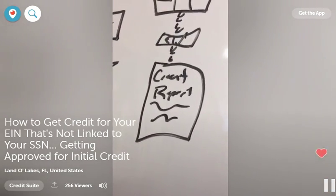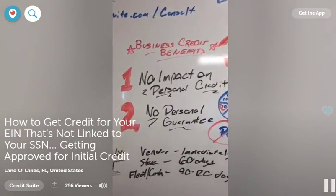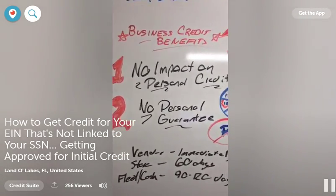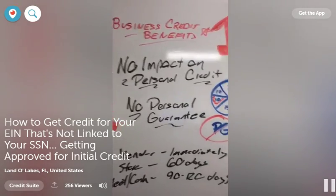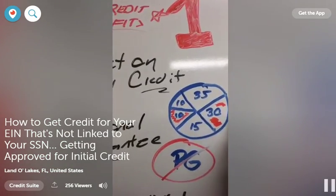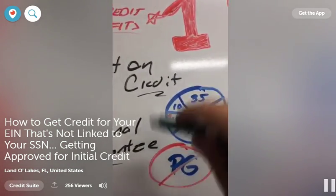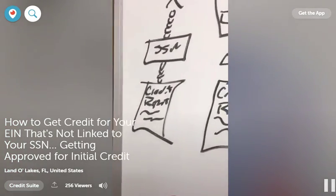Which creditors will give you credit when you have none? Now, again, to give you a brief overview of all the benefits of business credit, there's a ton. There's no impact on personal credit when we're talking about this kind of credit, which means the credit we're going to talk about today does not report on your personal credit report. Your personal credit report is 30% utilization and payment history. None of this credit reports here. It's all going to report on your business report, not your consumer report.